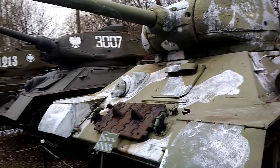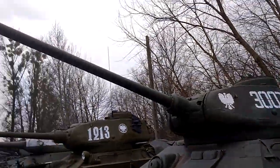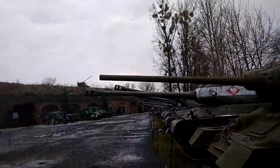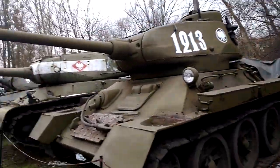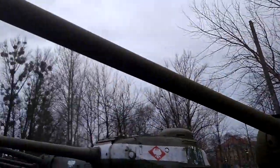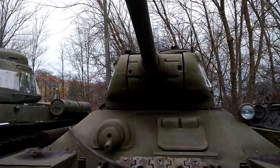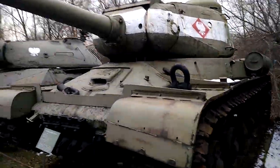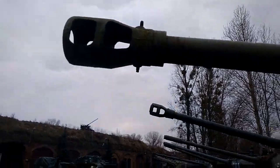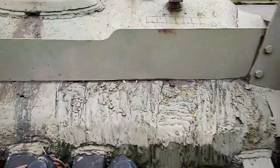So here are the T-34/85. This one is definitely in running condition compared to these. I have seen it driving here, and the IS-2M tank. It's a heavy tank, of course, Soviet made. You can actually see how bad the quality of the steel used on it was.